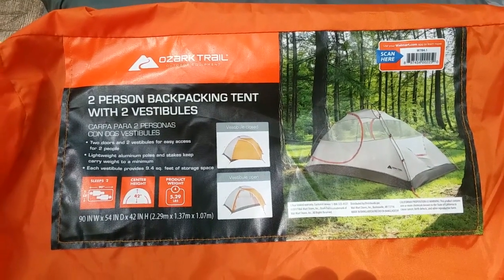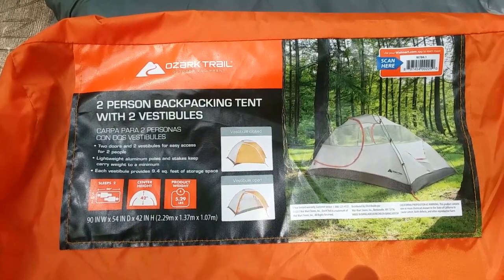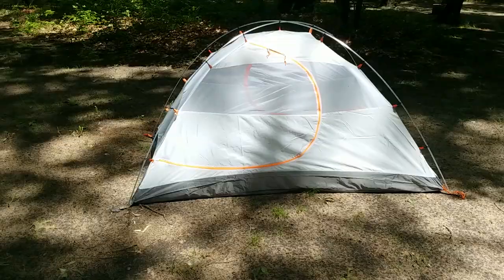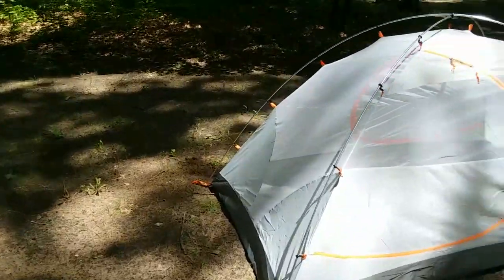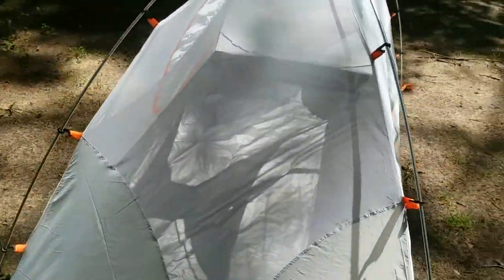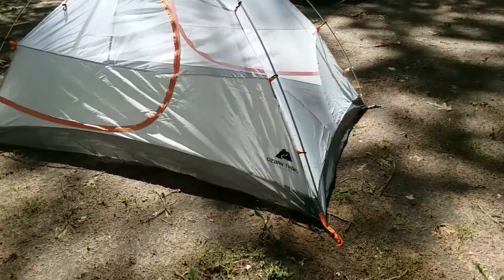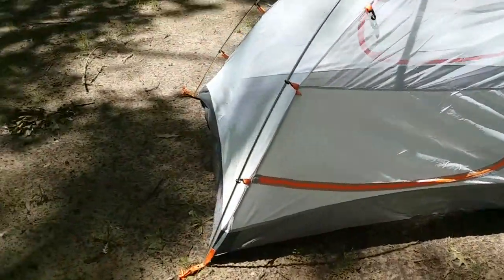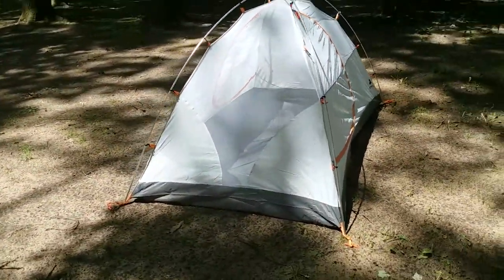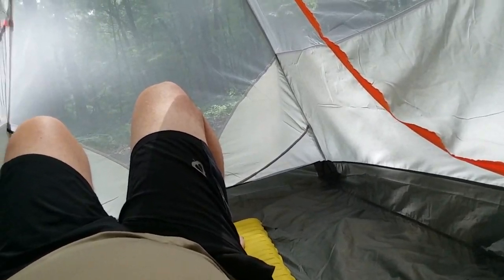So I'm trying out this new tent that I got. It was really cheap. It was a Walmart tent. And we'll see if it is any good. Well, so far pretty easy to set up. Freestanding. I think I'm gonna lift it over to the shaded area and take a nap. Pretty easy setup, I would say. All right, protection from mosquitoes. I'm glad I brought this.